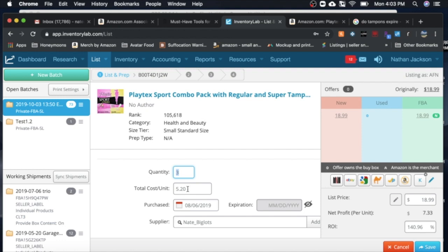Okay, I paid $6.50 minus 20%. So let's see, that is $1.30 off, so $5.20 is what I paid. I got these from Big Lots, so I'm notating that there. You can see that the current low price for FBA is $19. So if I bought it for $5.20 and sell it for $19, I will be making a $7.30 profit with an ROI of 130%.